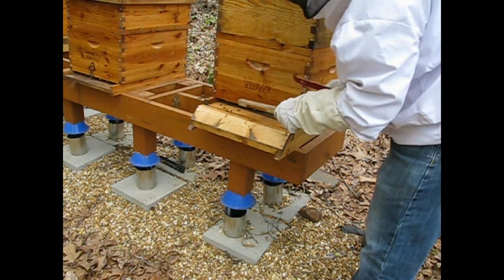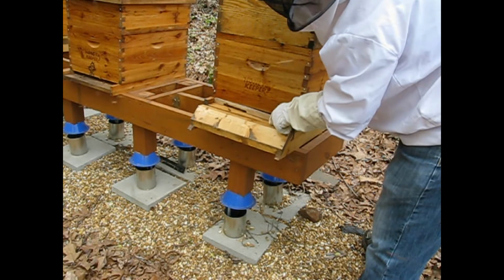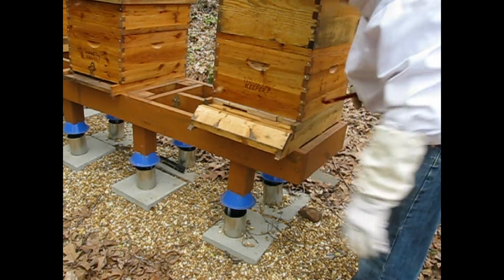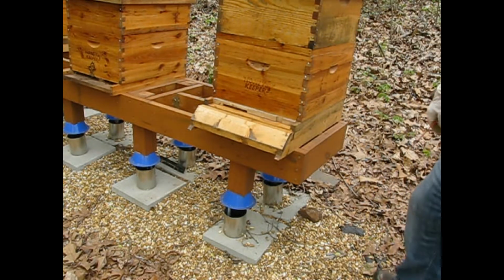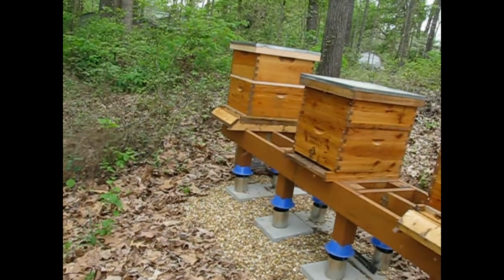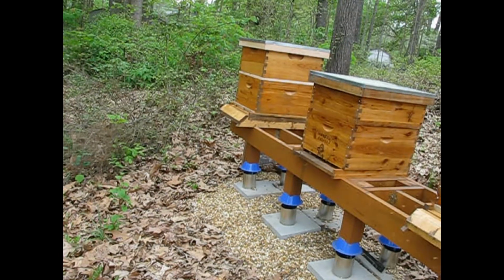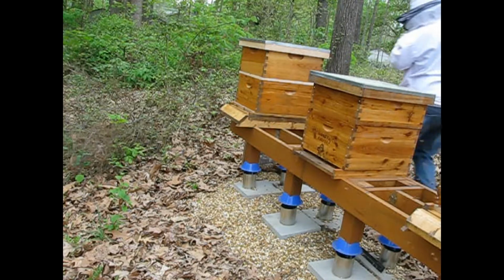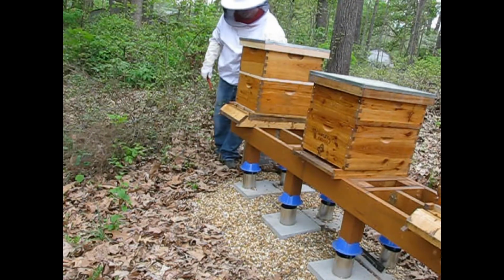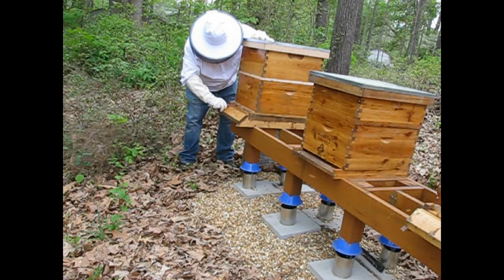I'm going to use the wider one. Close them off. So now they've got a little bit more access to get in and out. I'm going to go down to the other end and do the same thing. As you can see, I've riled the girls up a little bit. Coming in from the back end. Got a drone out here. It's probably out here looking for women.